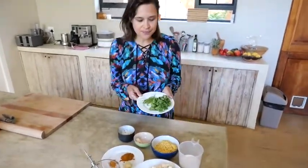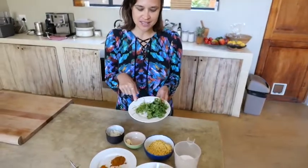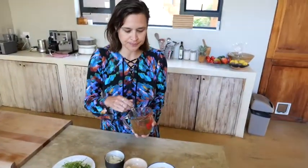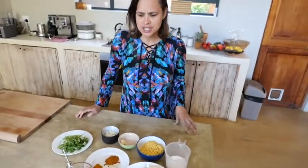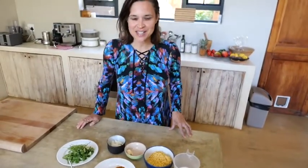And then I've got some organic coriander, fresh coriander. For this recipe, I've divided the stems and the leaves. You'll see why. And then once again, we've got some vegetable stock. It's the gourmet stock that I get from Health Connection Whole Foods, sorry, I mixed that around, and that is gluten-free, which I mentioned in my last video.